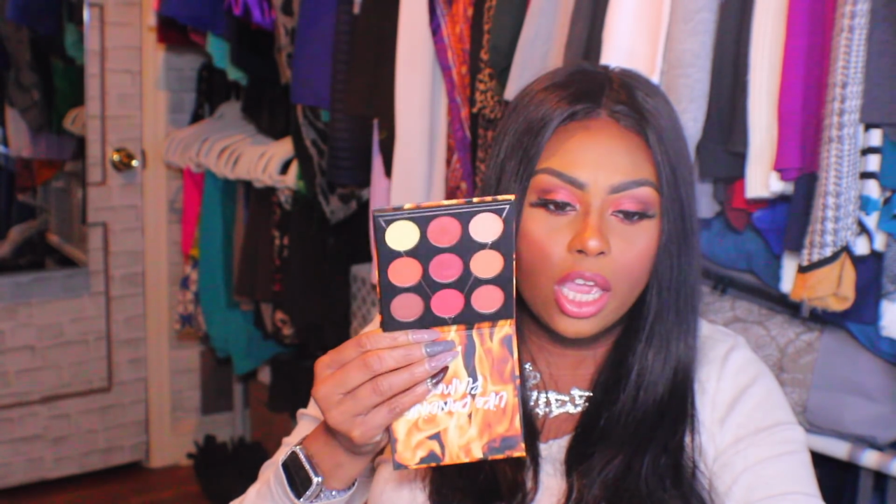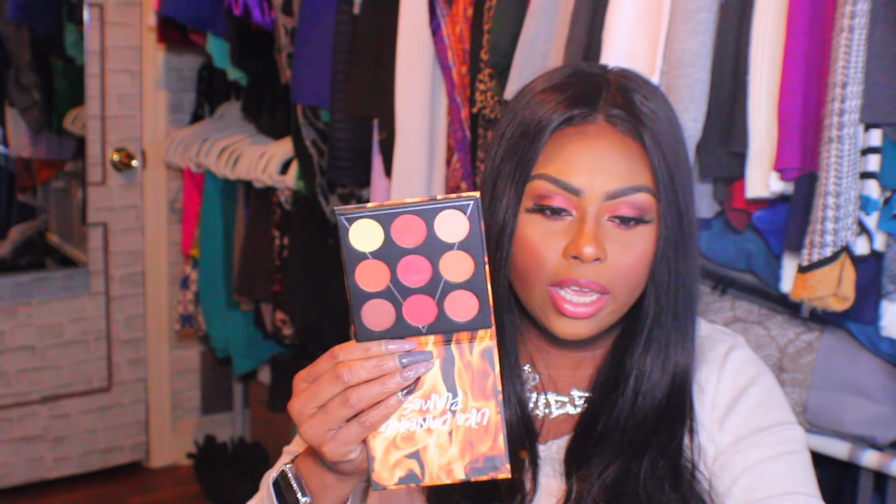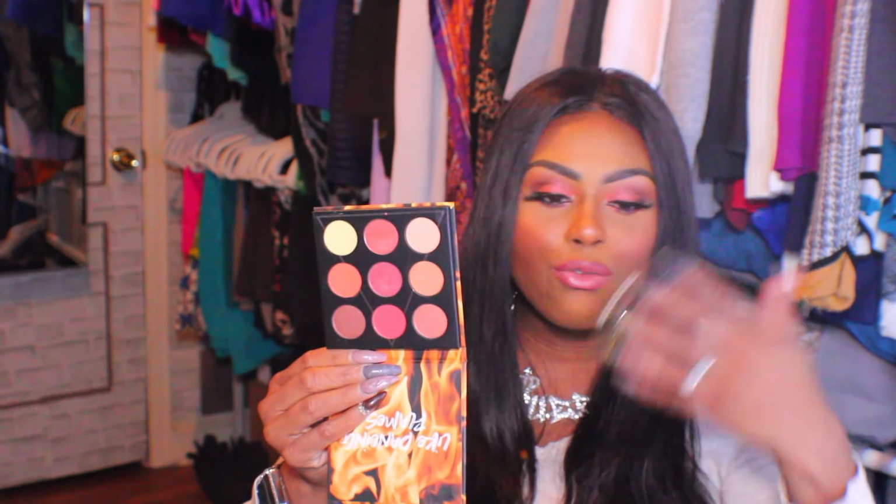Again, I got these palettes from Ulta. Cheap palettes, if I'm not mistaken, it may have been like a $5 palette. The pigments in here are so great. This one is like a red. It's fire. So I got reds and oranges. You have some brown, so you can do a nude look, but it's a fire palette, so you're gonna get more of those flamey type of colors.